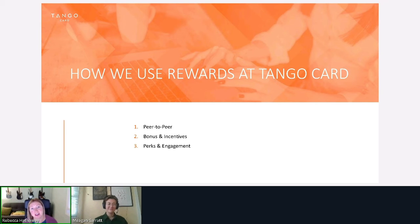And the last piece is perks and engagement. So this is that drawer full of Amazon gift cards that we've all seen that's hidden behind reception, right? We've all seen it, we all know it. That's for the morale events, that's for anniversaries and birthdays. Right now we're using it again to keep people engaged while remote.